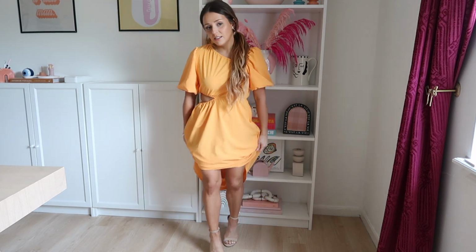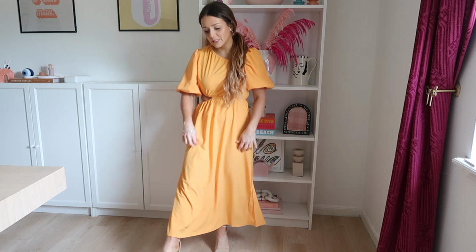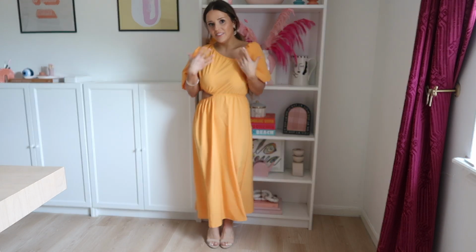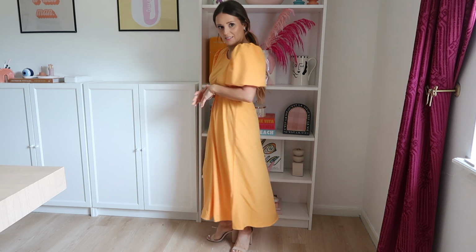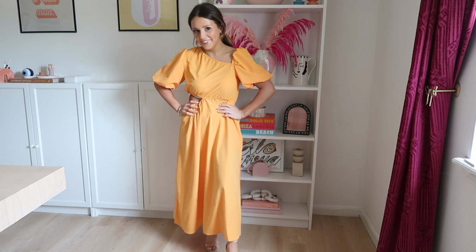Let's see. Yeah, I would definitely wear a dress like that. I just think maybe it's too much material and not enough, like, give me a slit or something. But even though I would wear this, I wouldn't wear this to an event per se. But it's not bad. It's not great though, I'll say that.